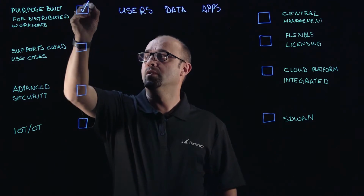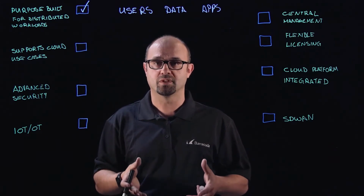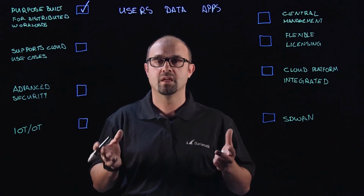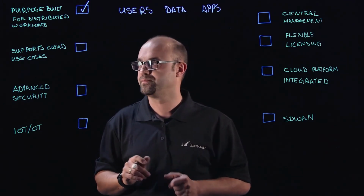You want a firewall that is purpose-built for distributed workloads, where today your workloads are based in your data center, but tomorrow they might be fragmented across multiple clouds. And those multiple clouds all work in different ways, but you need a set of tools that's going to unify all of that and make for a great user experience.